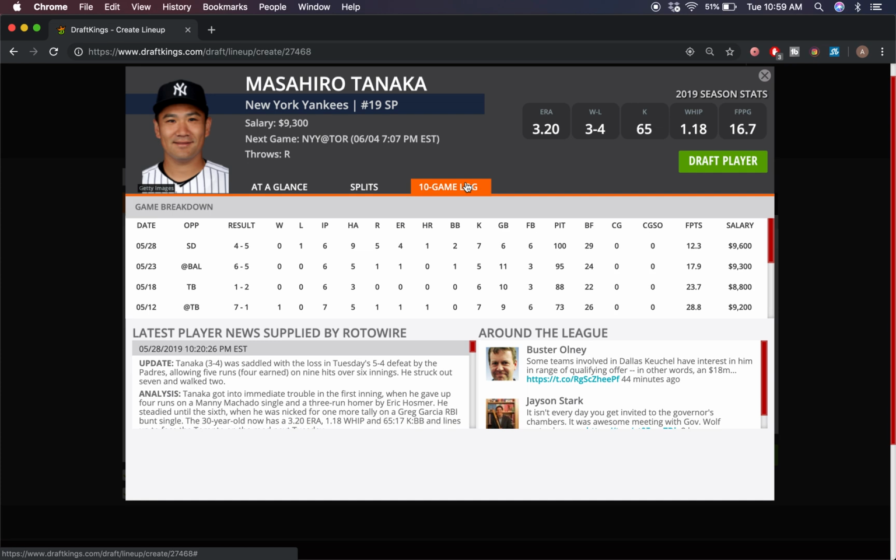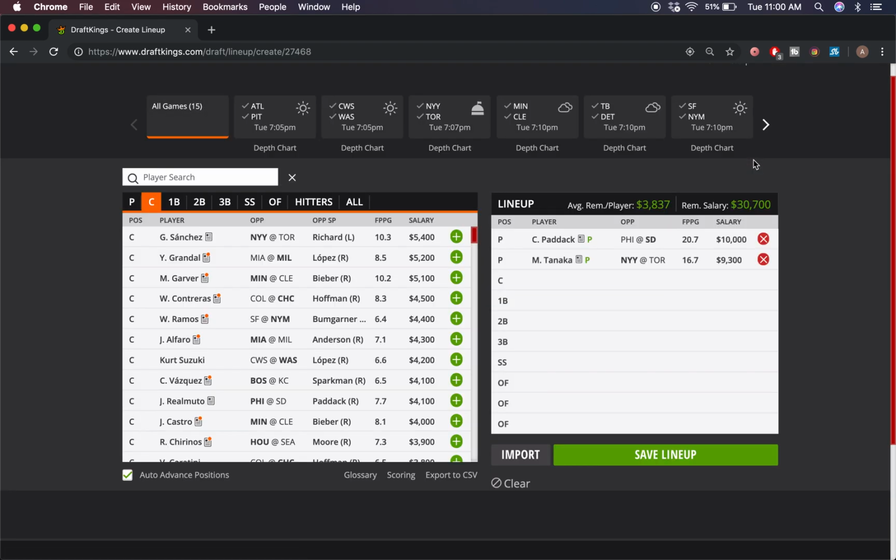Not really affected by the hitting ballpark here, I would say, because he normally pitches in Yankee Stadium. If anything, it's probably a slight pitching upgrade for him, because Yankee Stadium is a little bit easier to hit in. And they're only implied 3.7 runs. So Tanaka, I think he'll bounce back here nicely after a pretty disappointing start against San Diego and be able to have a better start here against Toronto. So I'm going to go ahead and lock him in there as my second pitcher.